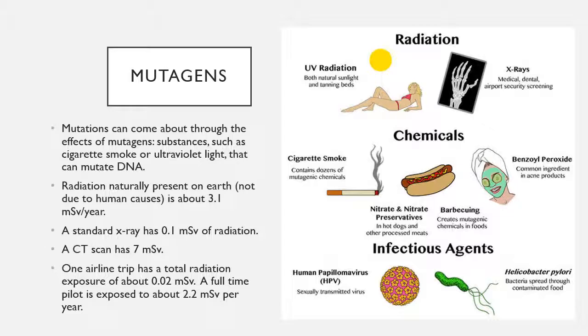X-rays also give off radiation. Different types of X-rays give off different amounts. And again, that's why, as I said, they put shields over certain areas of your body to try to prevent radiation from especially hitting your egg and sperm cells, and to make sure that you don't get a mutation that's going to be passed on to your offspring. So radiation is one thing that can cause a mutation in your body.